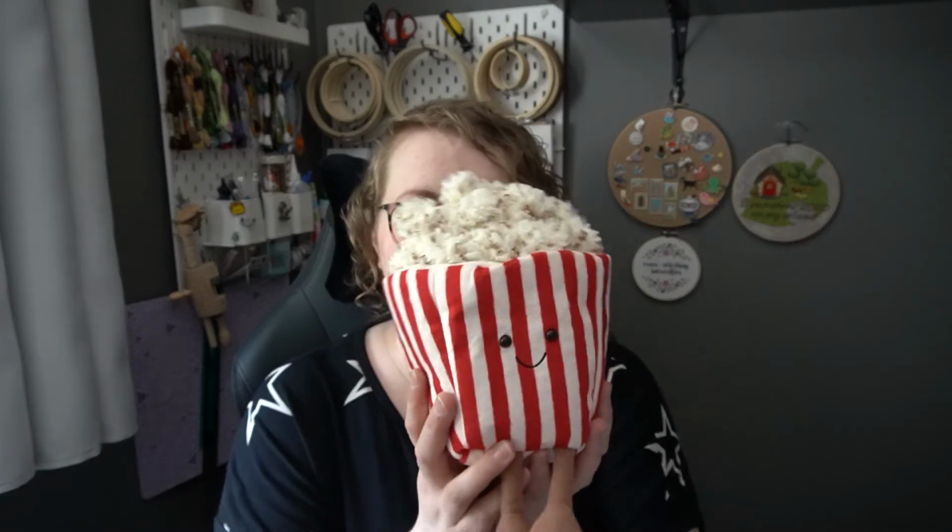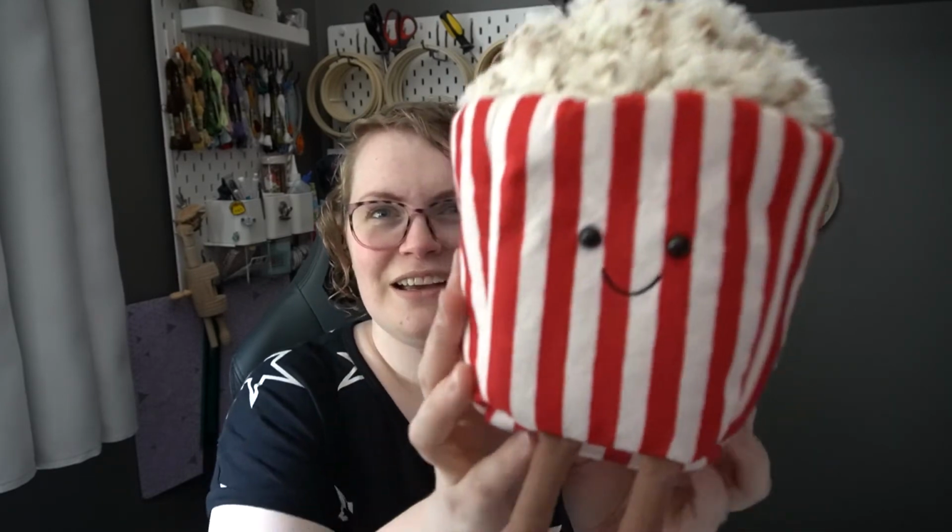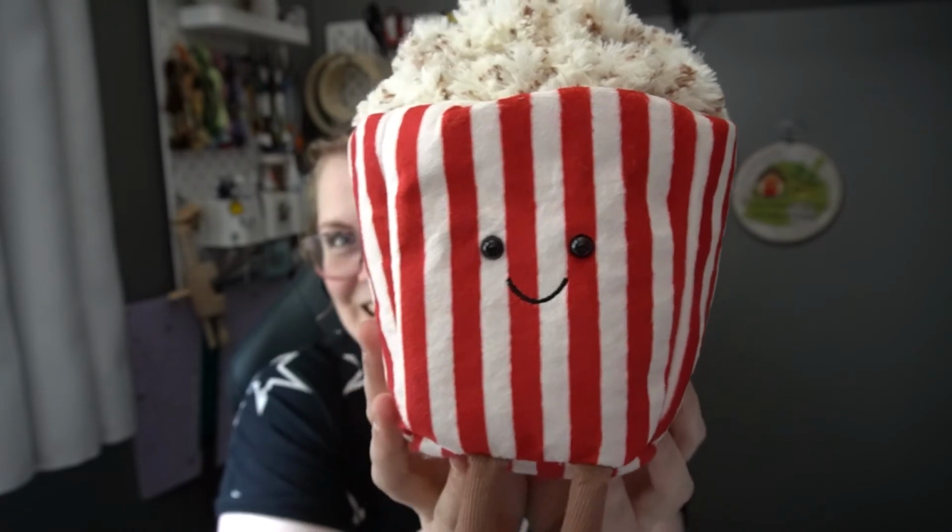I didn't bring it upstairs, but I got a candle, like a really big candle that actually turns into a fancy cup once it's all melted. But I got this, which, isn't this the cutest? It's all squishy and it smells like the candle actually. But how cute is this?